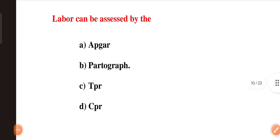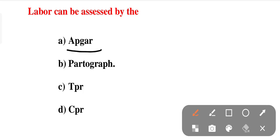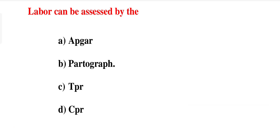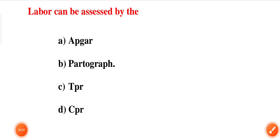The next one is labor can be assessed by. So during the labor process, how can the nurse assess the labor process? Options are Apgar score, Partograph, TPR or CPR. The right one is a Partograph. So by using the Partograph, we can assess the labor, that is cervical dilatation and fetal heart. So some of the components will come under the Partograph, which is related to the labor process.